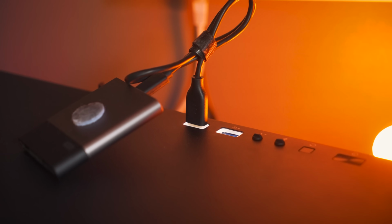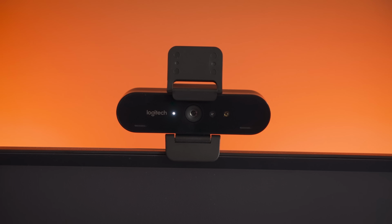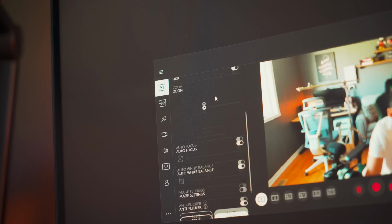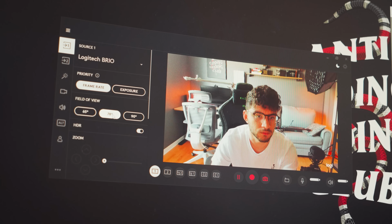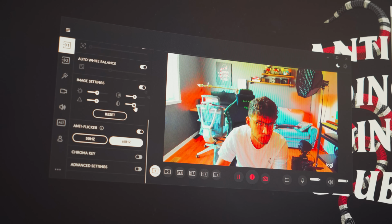Just please make sure to connect the camera to a USB 3.0 port if you want to make use of the 4K resolution. Otherwise, I love the adaptability the camera itself has when dealing with things like autofocus, auto white balance, and HDR levels, which can all be tweaked within the Logitech Capture software. So don't be afraid to go in there and play with your field of view, test your 5x zoom to examine the quality of the camera sensor, and even tweak some image settings as well.